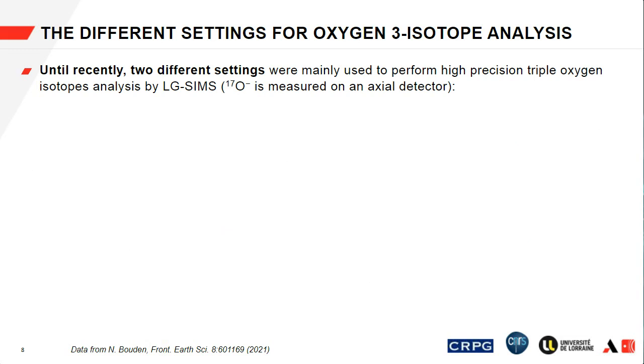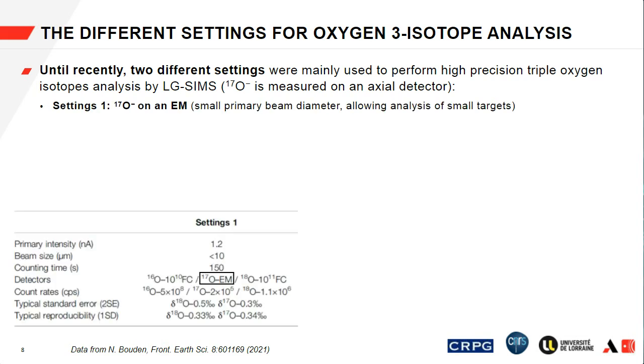I recall that 17O is measured on an axial detector. Setting 1: 17O is measured on an electron multiplier. A small primary beam diameter can be used, less than 10 micrometers, allowing analysis of small minerals. However, even if the count rate for 17O is kept at 2 times 10 to the 5 counts per second or below, careful monitoring of the EM drift is needed, and the EM high voltage adjustment must be done regularly. This limits the internal error on delta 17O at 0.3 per mil.